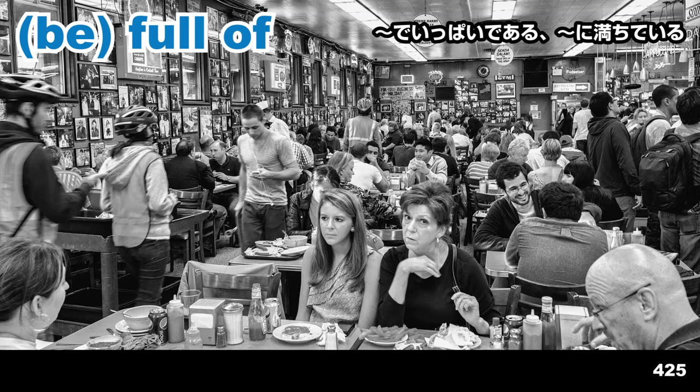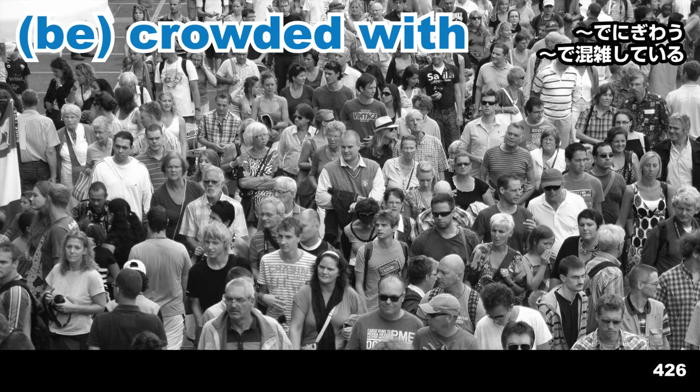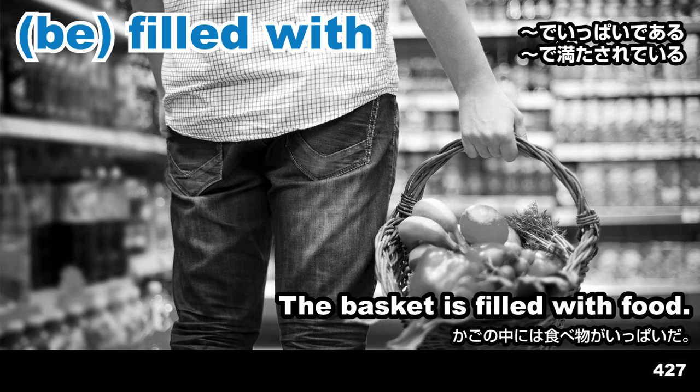Full of. The restaurant is full of diners. Crowded with. The area is crowded with people. Filled with. The basket is filled with food.